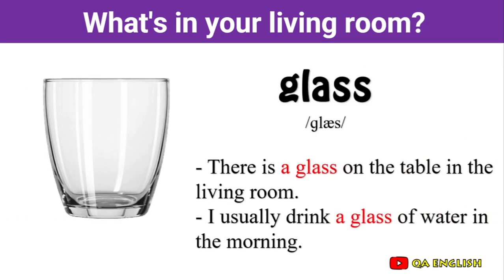Glass. There is a glass on the table in the living room. I usually drink a glass of water in the morning.